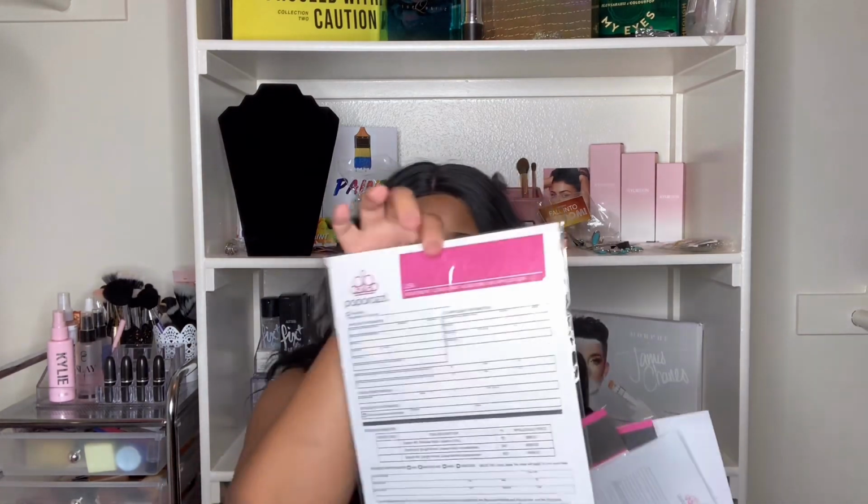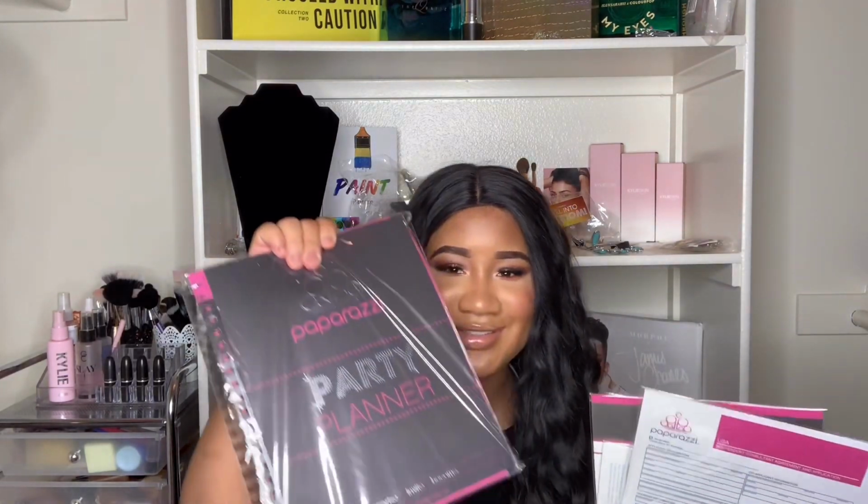And then it also comes with some pamphlets. It comes with receipts and things like that. And then application information. So if you want to join, you have your applications, like everything's super legit, super cute. This is so freaking cute. It comes with a planner.